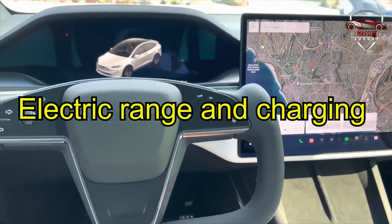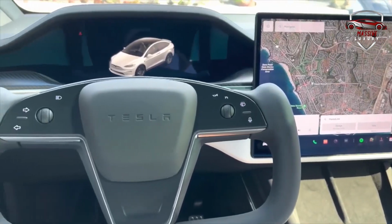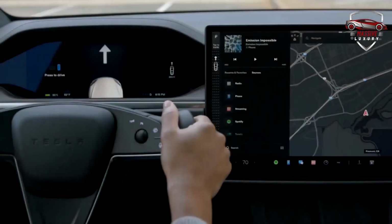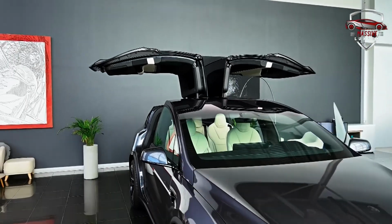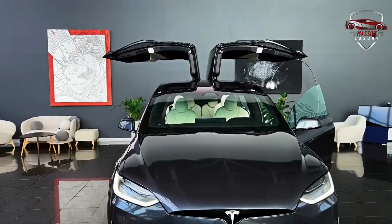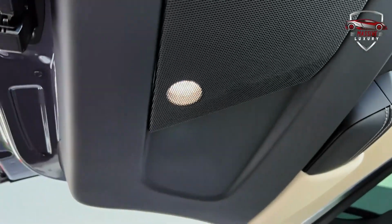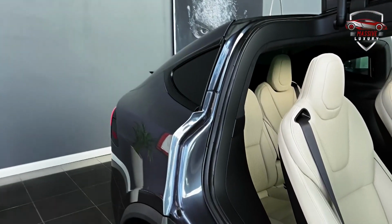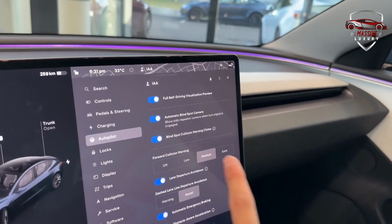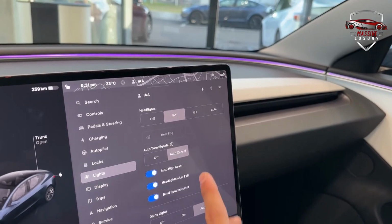Electric range and charging. The Model X is an all-electric SUV with a 100 kilowatt-hours battery pack and either a dual electric motor or a tri-electric motor configuration. The standard Model X has a dual motor configuration that allows it to be all-wheel drive and produces an astonishing 670 HP. It has a 0 to 60 time of 3.8 seconds, which is faster than almost any other SUV on the market, electric or otherwise. It will drive 358 miles between charges and can add up to 175 miles of range in 15 minutes utilizing Tesla's superchargers.